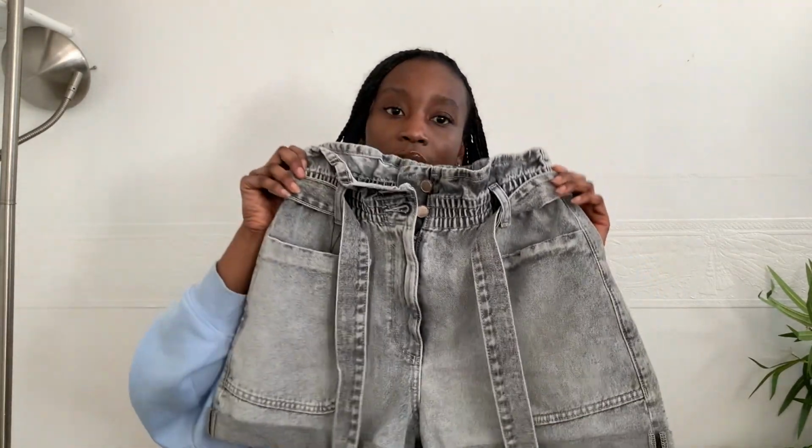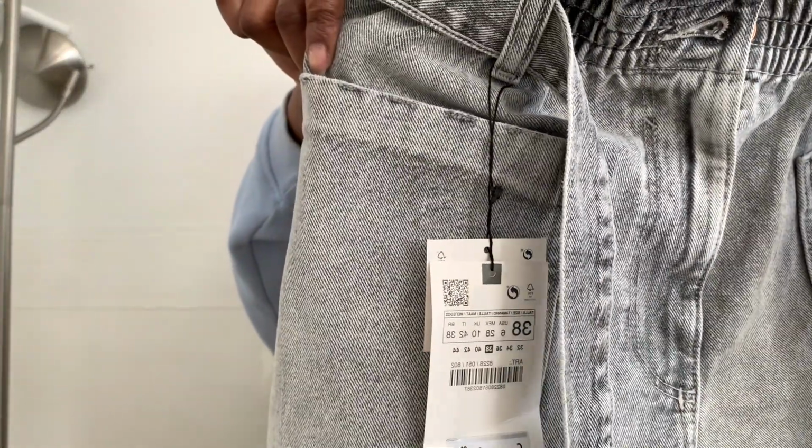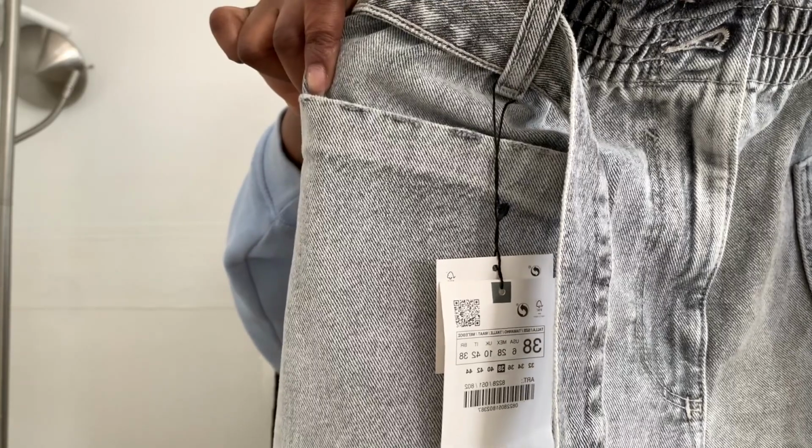How much was it? This was $19.99. Let me see the label. I don't think it's in here. In the pocket. Do you want to try the pocket? Oh yeah, I put it in the pocket. So yeah, $19.99, kids. There you are. The code is size 38, which is a 10, anyone who's wondering.